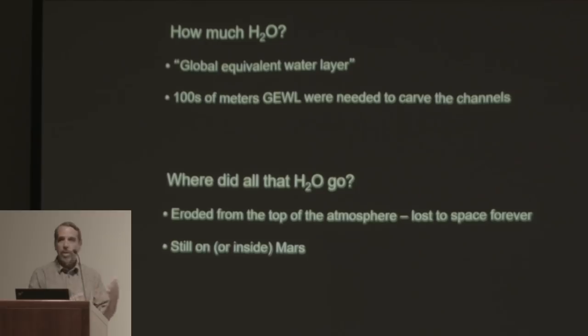Now, it could be that water was recycled and maybe some of the same water did the work twice, and that's another reason why there are uncertainties on these numbers. But still, the water that we currently observe on Mars is much less than that. And I'll go through some of the numbers in a minute. But the question then becomes, where did all that water go? And this, along with the question of could Mars have ever hosted life in the past or currently, these are sort of the biggest questions about Mars that the planetary science community faces. Where did all that water go?